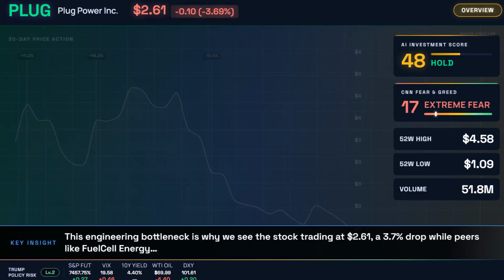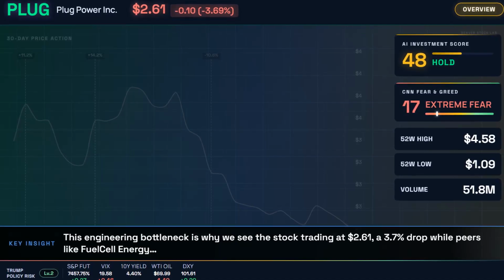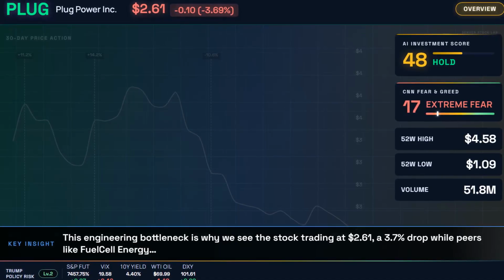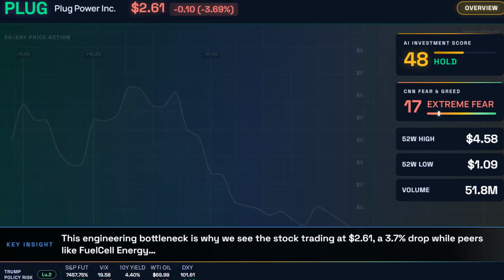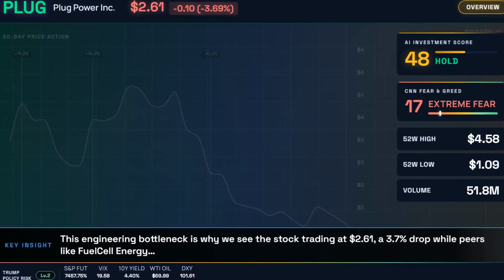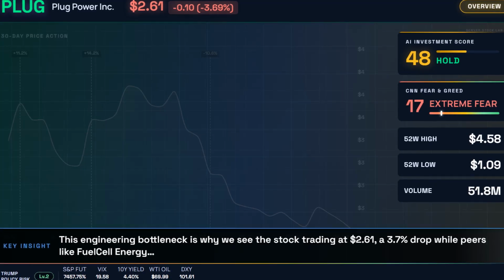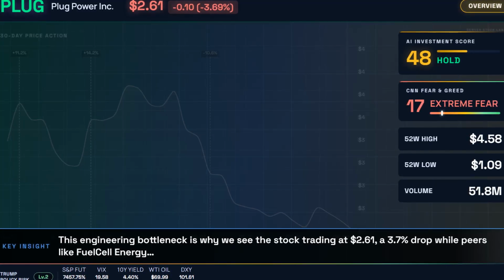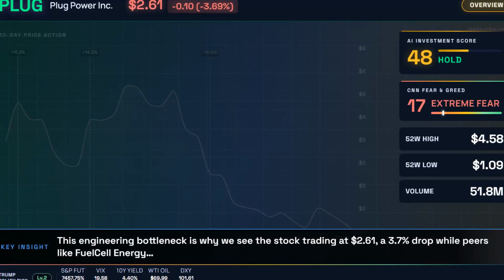With the 10-year yield at 4.51%, the cost of financing these high-density electrolyzer plants has effectively doubled since the project's inception. Investors are rotating out of Plug because the technical moat is being bypassed by good enough alkaline systems that scale faster and cheaper. Decline is not just volatility. It is a repricing of a hardware roadmap that has not accounted for the rising cost of capital and material constraints.